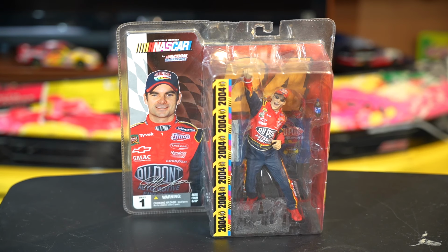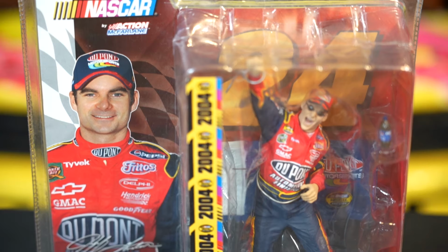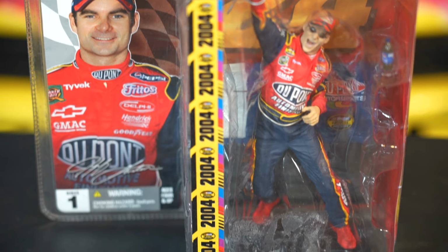Up first is a 2004 Jeff Gordon DuPont action figure with a lot of detail. I always love a lot of detail. I also really appreciate the small bottle of Pepsi next to him in the box where he is in a celebration stance. It's just so much fun.